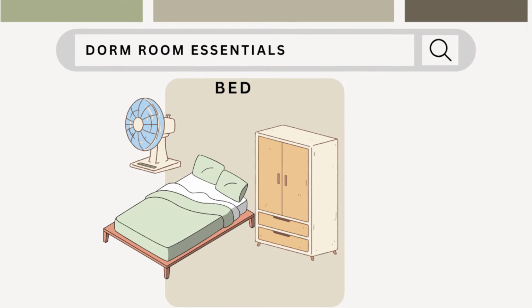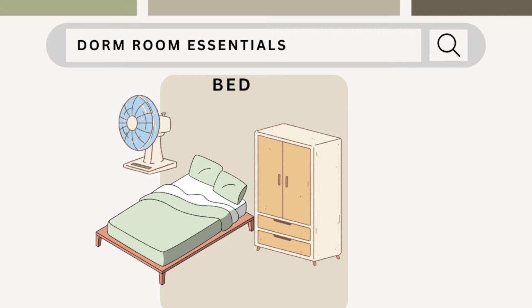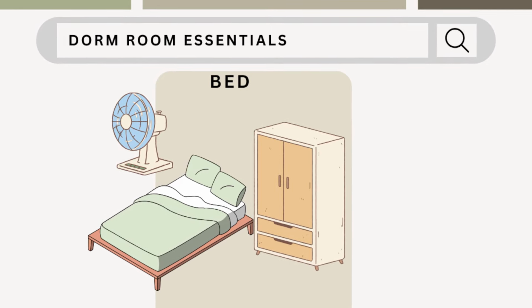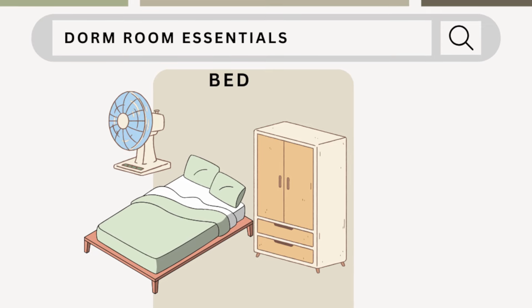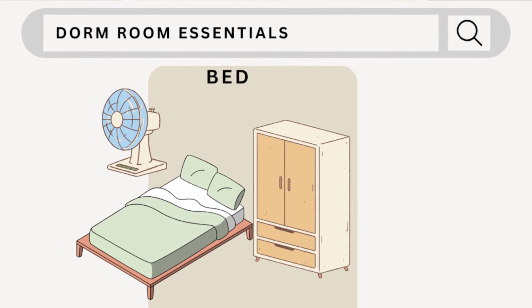Okay, so now we are talking about the bedding for the dorm room essentials, and this is really important, okay? So your room is obviously your sanctuary where you get rest. So you're definitely going to want to make sure that it is a comfortable space when you get back to your dorm. So definitely when investing in your bedding, you're going to want a mattress pad. I know that this is really, really important because those mattresses that the school provides are absolutely horrible. So don't even debate it. It is going to be rough when you are sleeping on those things.